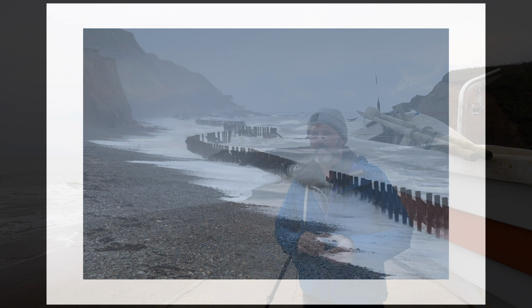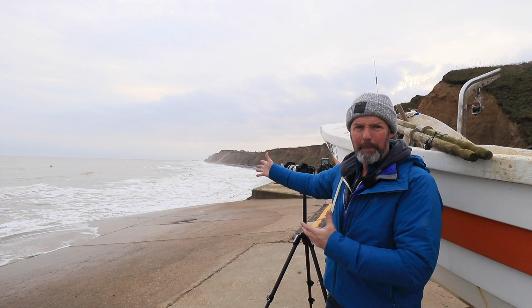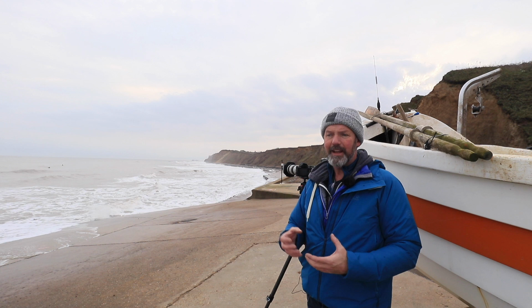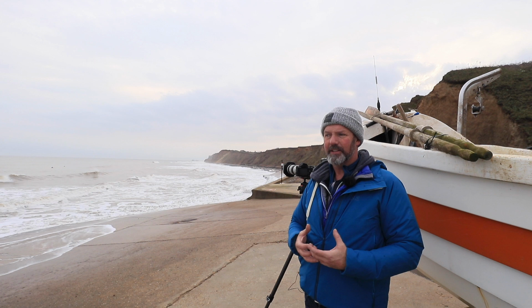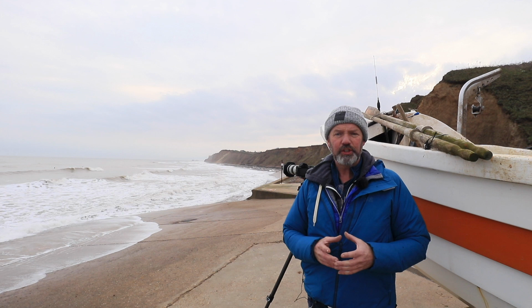Well, I don't think the light is going to improve for me anytime soon. So I've now made the decision that I'm going to swing the camera around back towards the east, and I'm going to start shooting the surf. Now, ideally, I would like the light to be a lot brighter than this, because I want to shoot at 1/1000th of a second for the shutter speed. And I also want to shoot at around about f9, and there is a reason for that.